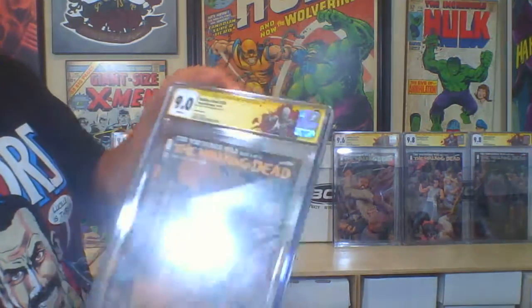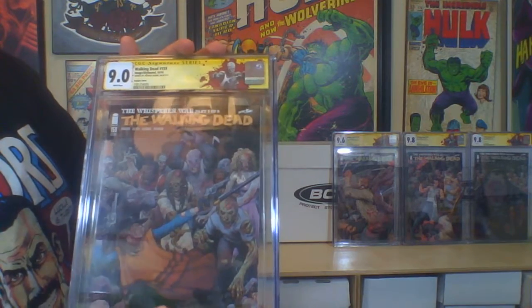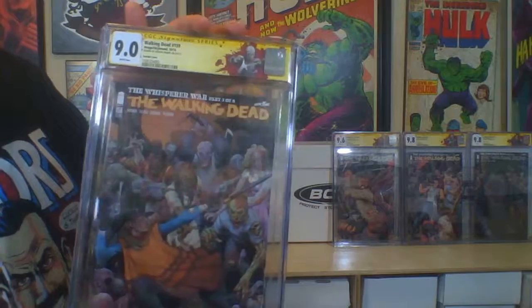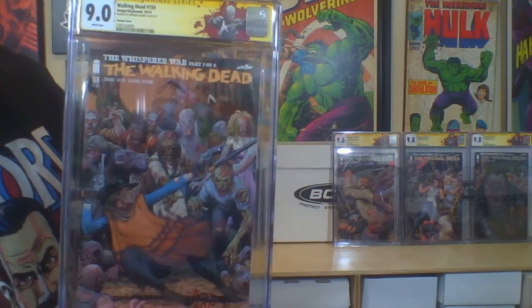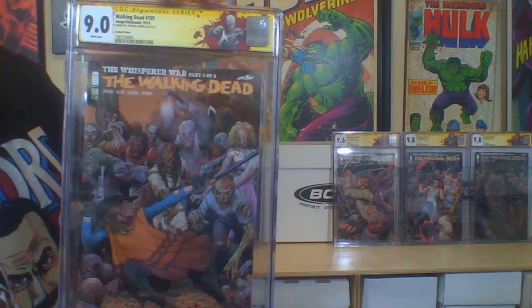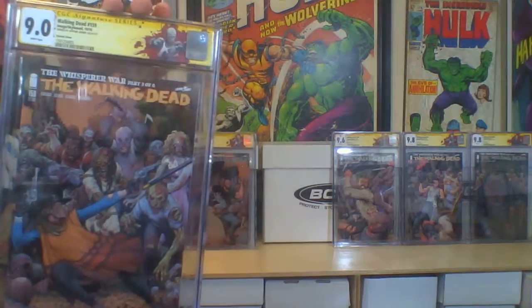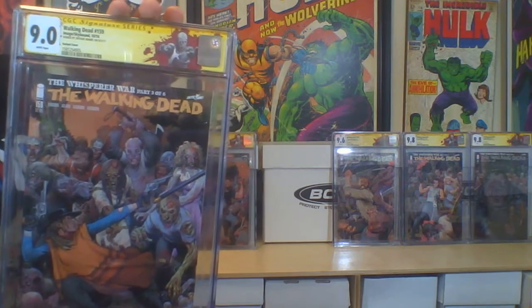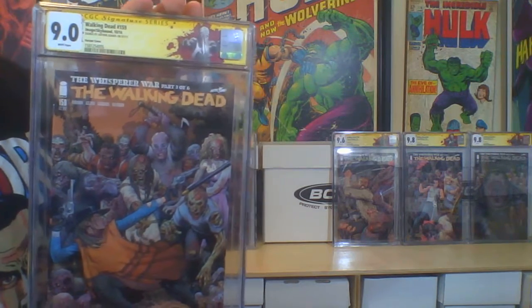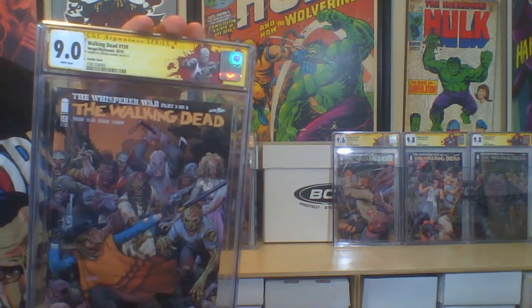Next is Walking Dead number 159. This one is featuring Andrea on the front cover. She looks pretty badass. I really like her in that Mexican style sarape and that hat, and she's got the two six-shooters. She's sick. She's a character that definitely took a different turn in the TV show, but I really like her in the story arc. I like her in the comics.